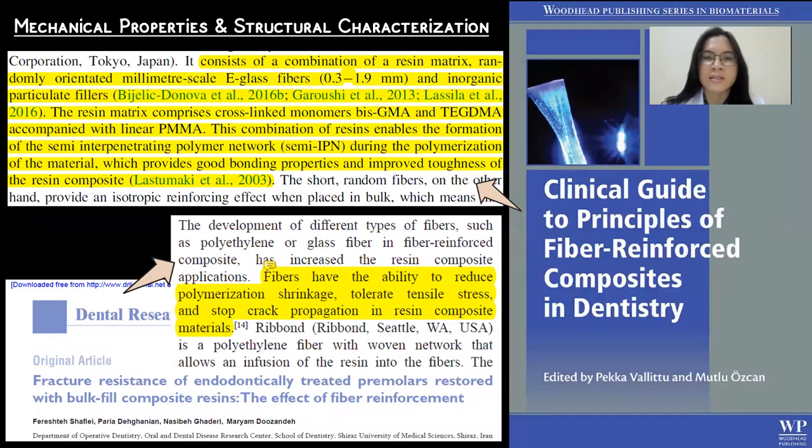Mechanical properties and structural characterization. As mentioned on the previous slide, SFRC consists of a combination of resin matrix, randomly oriented millimeter-scale glass fibers that have a length range between 0.3 and 1.9 millimeters, and inorganic particulate fillers. The resin matrix comprises cross-linked monomers bis-GMA and TEGDMA accompanied with linear PMMA. This combination of resins enables the formation of the semi-interpenetrating polymer network, or semi-IPN, during the polymerization of the material, which provides good bonding properties and improves the toughness of resin composites. The fibers reinforcing the composite have the ability to reduce polymerization shrinkage, tolerate tensile strength, and stop crack propagation in the resin composite material.